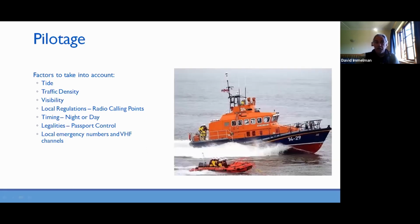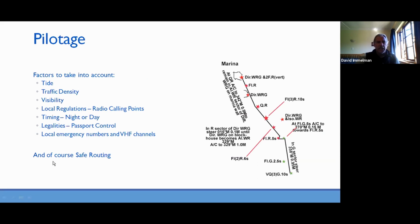You must obviously know what their local emergency numbers are and their VHF channels. Have them handy, have them ready to go. Something happens going in or out of a port, you don't want to be running around going, what's the RNLI's number? What channel are they on? What do I call? You want them literally handy on your plan. And then obviously you want to do a safe route.